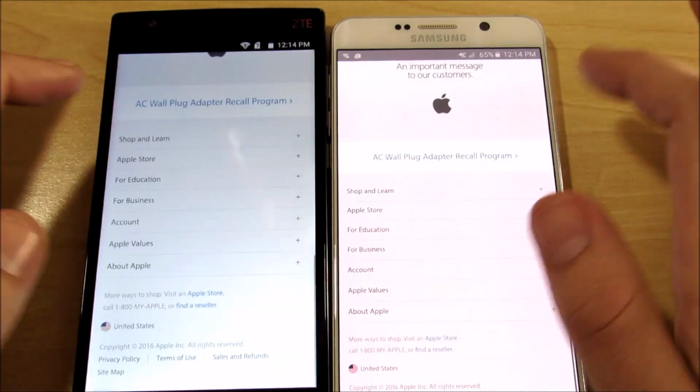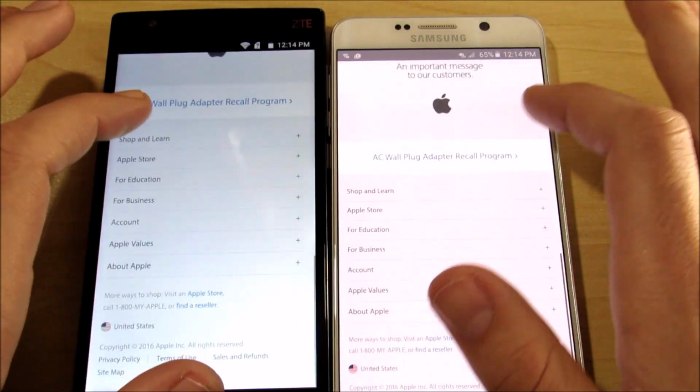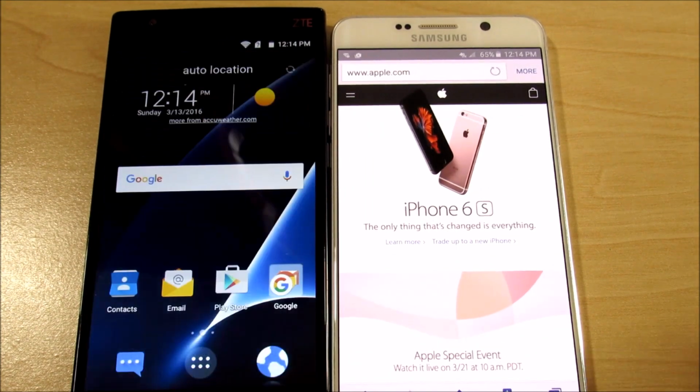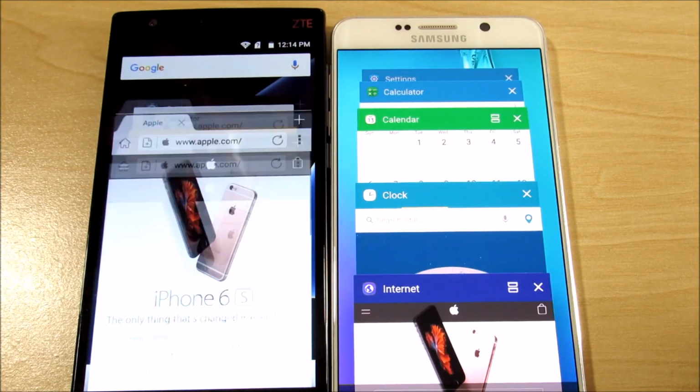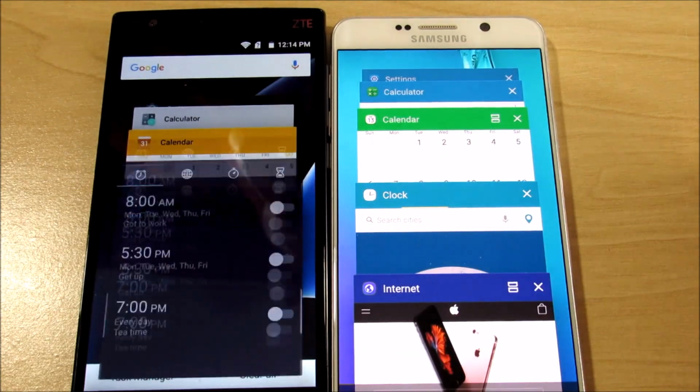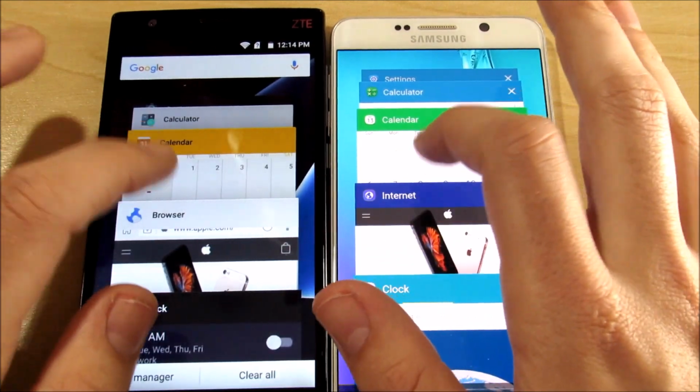And this might be because of TouchWiz versus stock Android. Who knows? But this is quite shocking for a $500+ phone versus an $80 phone, although it is pushing all them pixels. I don't want to hear the excuses. This is not acceptable for being that much more than the ZTE Zmax 2.